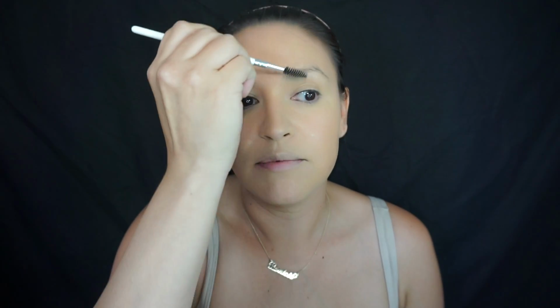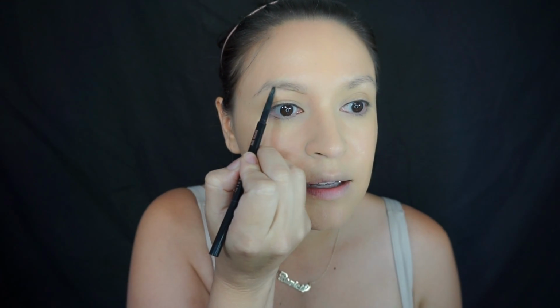So I just like to brush them first. I'm using the Anastasia Beverly Hills Brow Wiz in the color Soft Brown. Once that's done, then I'm just going to go in with a concealer and clean it up a little bit.